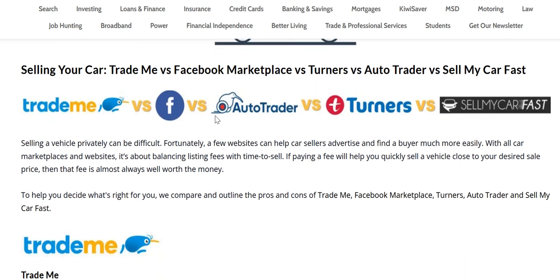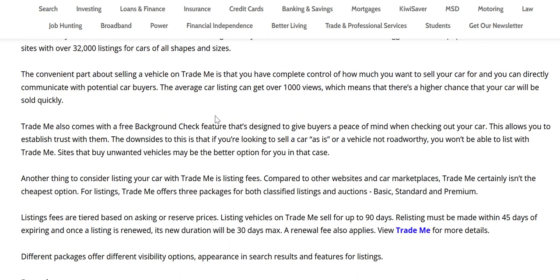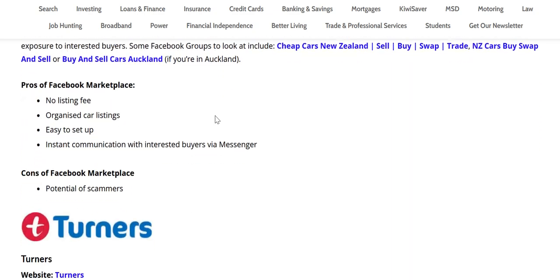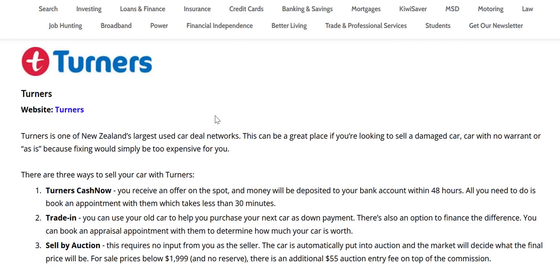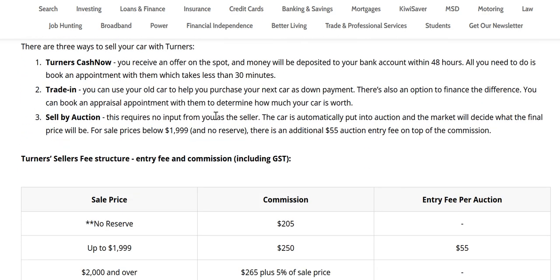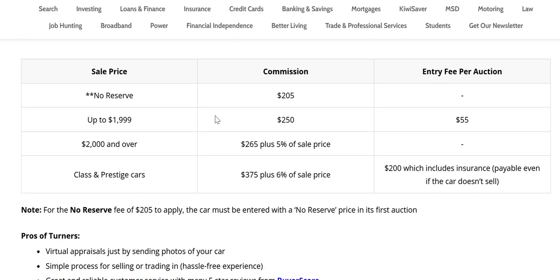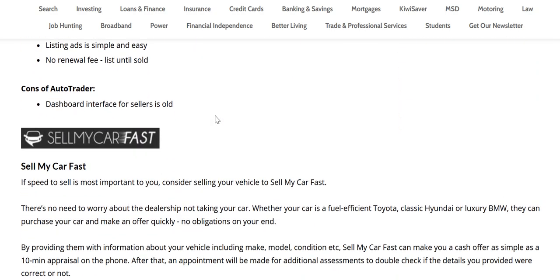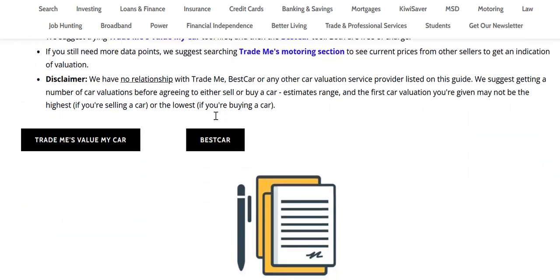Now there are many ways to sell your car privately. You can go on TradeMe, Facebook Marketplace, Auto Trader, Turners, and then sites like Sell My Car Fast. I'm not going to go through these. You can have a read through the different options, the pros and cons. Of course, people have positive stories of, for example, Facebook Marketplace, others have very negative ones. Turners, similar thing here. What's the deal, and what do you need to know? We've explained that all there.